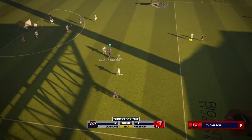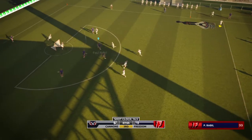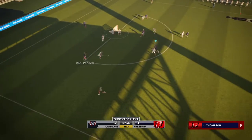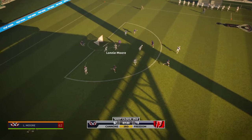4 has the ball now. Ball stop center. 99 shoots. Puts it wide. Red ball. Ball side right. 4 shoots. The away team recover.